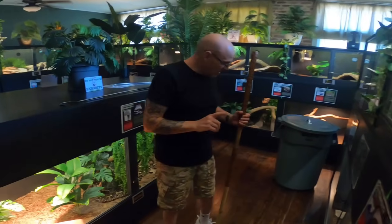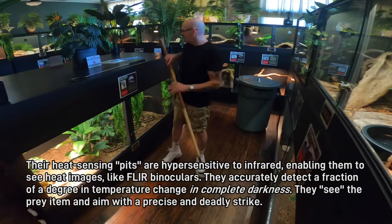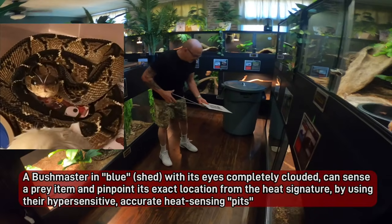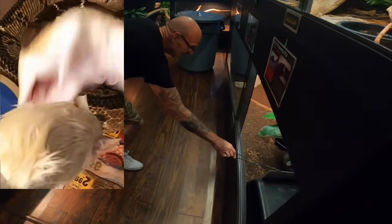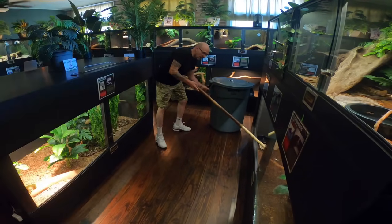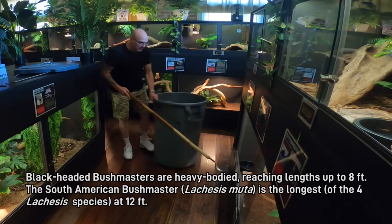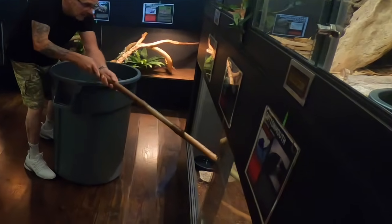What I'm going to do is cover up her hide first, the hide box she's in, just so she doesn't catch a heat signature and blaze out of here and try to get me while I'm extracting this big male. Really gotta watch this guy because he shoots out of here like a rocket. And he's big, about 7 foot, so we gotta really be careful with him. I'm gonna put this can in front of me so I have a little bit of protection from him. Hey, buddy.